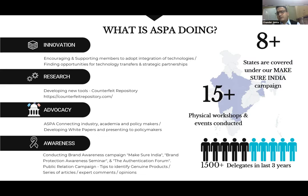As advocacy measures, we are connecting with the various industry forums, for example the Automobile Association and the association in the agrochemical sector, and educating them about the counterfeiting issue. For awareness, from our side we have created three programs called Make Sure India, the Brand Protection Awareness Program, as well as the Authentication Forum, where we are educating the media, a very important pillar for raising awareness, plus the brand owners and the packaging guys, as well as all stakeholders and regulators.